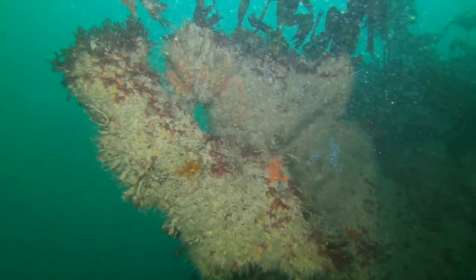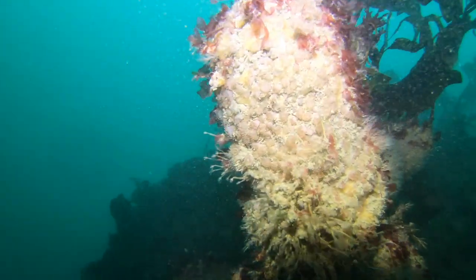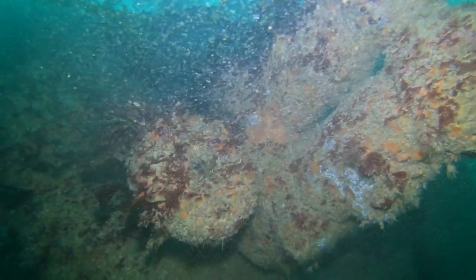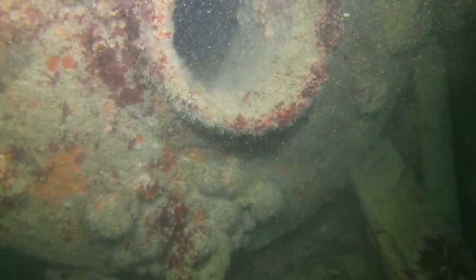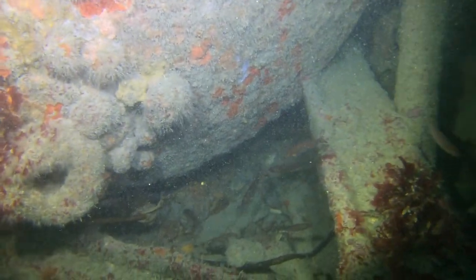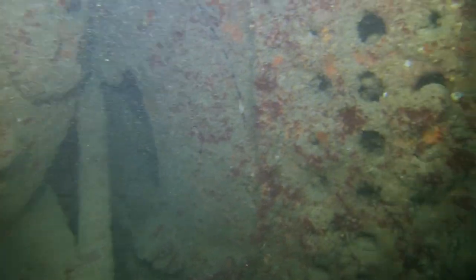This is some sort of pressure release valve. Probably got no commercial value, otherwise it would have been knocked off a long time ago. And now we're into the front of the boiler where the stoke holds would have been. That was a little bit of life. Three or four little tiny rockfish.